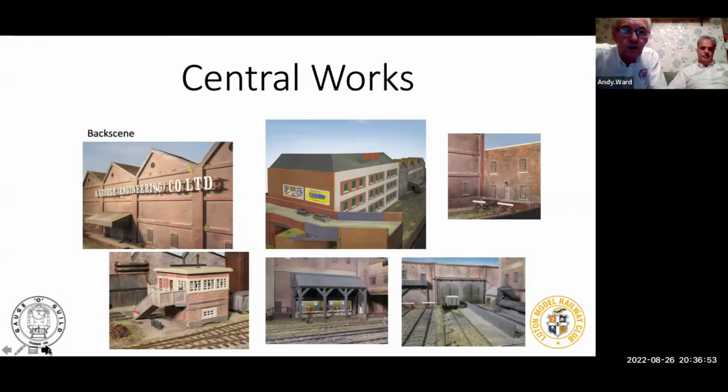We've got A. George Engineering, and the reason we've got that is because Alistair George, one of our former members, sadly no longer with us, he was a great driving force behind a lot of the way we do things and a lot of the layouts that we operate, including the ones that you see at other shows. So this was our sort of tribute to him as being an engineering works that would actually have provided perhaps equipment or material to the main car plant, and it's alongside it.